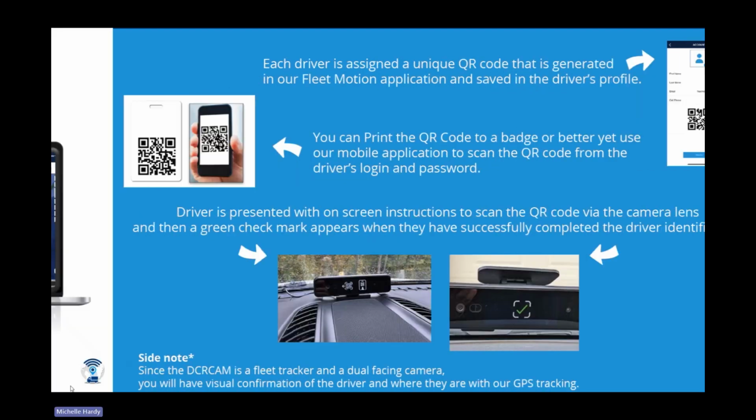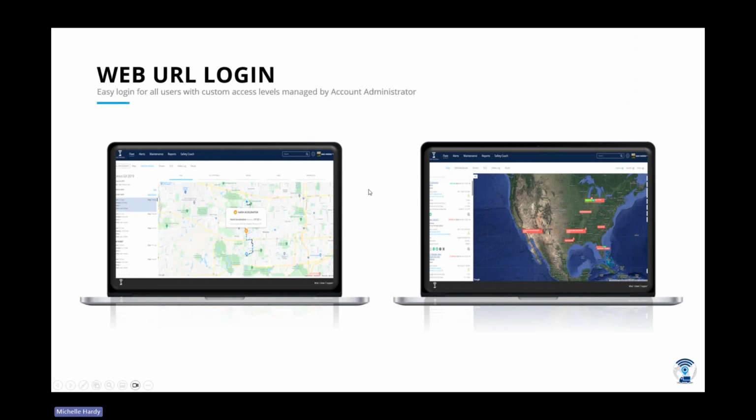One of the things that I think a lot of customers don't realize is that all that data is constantly coming in, right? We get terabytes and terabytes of data. And then we process that data into a user interface. Now that user interface could be web-based, right? Easy access from anywhere in the world where you have a computer, a browser, and internet. Super simple login. Every person can have their own custom user login. You may have people in your organization you don't want to have access to video, but they do need access to GPS location and they need access to driver behavior. So you can actually turn off video access so they can't see it.